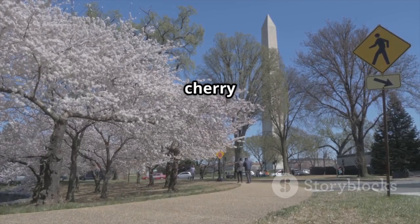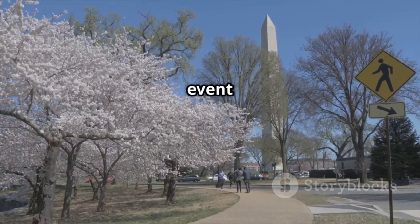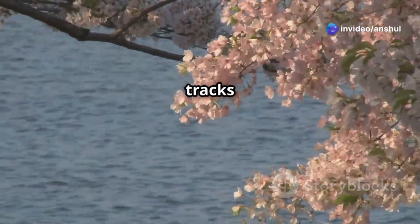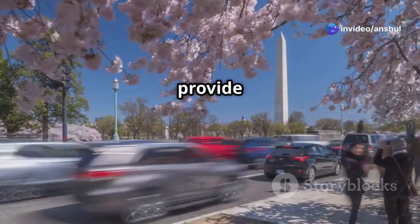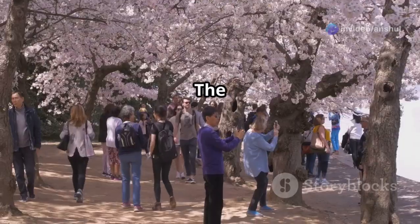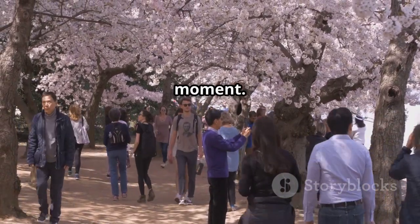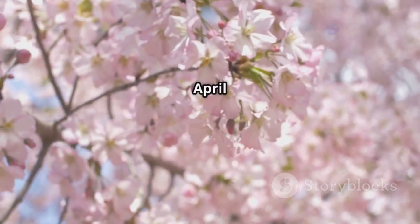The blooming of the cherry blossoms is a highly anticipated event in Washington, D.C. The National Park Service carefully tracks the progress of the blossoms. They provide regular updates to the public. The peak bloom date is a closely guarded secret until the last possible moment. The average peak bloom date is around April 4th.